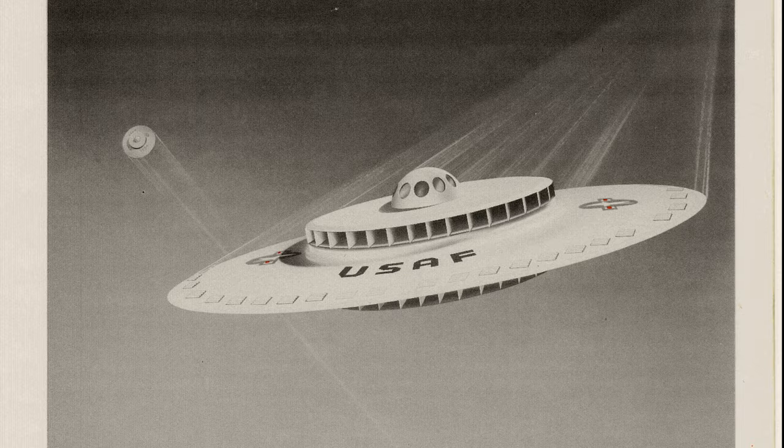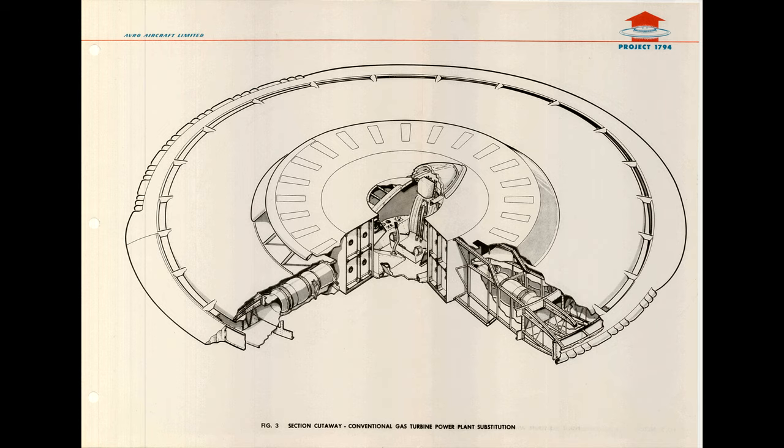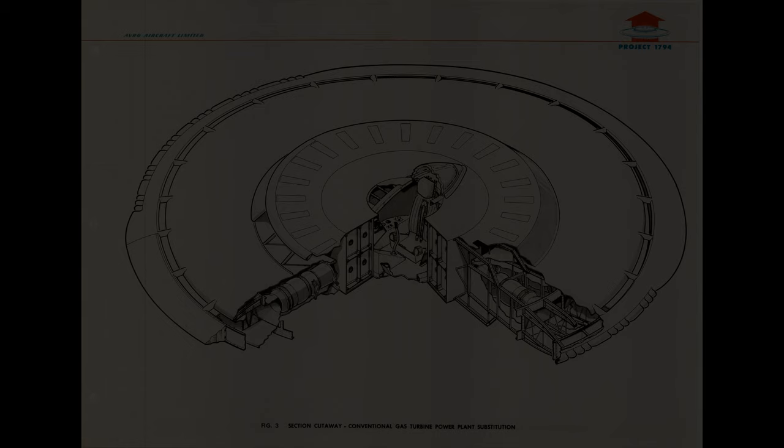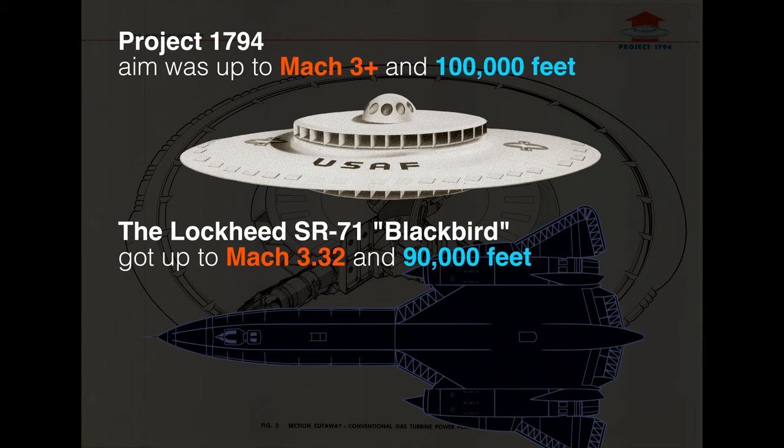Not a UFO, of course, but disc-shaped aircraft called Silverbug Y2 and the prototype PV-704. They were designed to be VTOL, vertical takeoff and landing, fly supersonic and at extremely high altitudes, up to Mach 3 plus and 100,000 feet. These specs are not of a jet fighter. When flying this high and fast, think instead of what has been built in the 60s, the Lockheed SR-71 Blackbird.